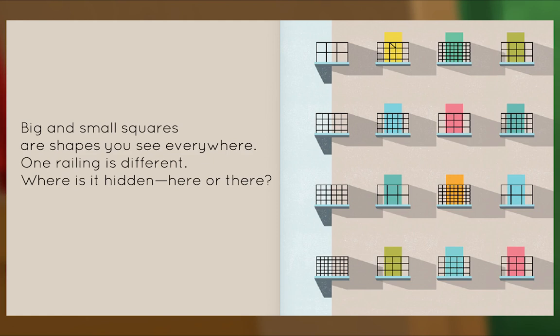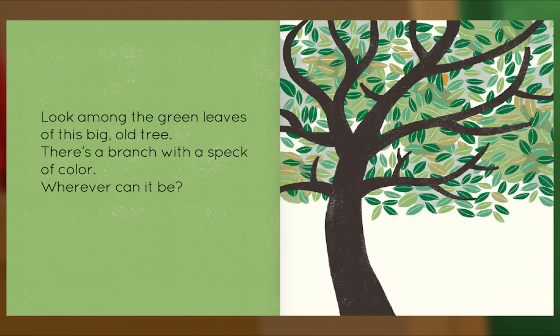Aha! Way up on top, one of the railings has two triangles. Look among the green leaves of this big old tree. There's a branch with a speck of color. Wherever can it be? Oh, I see it! There's one orange leaf among all the other leaves.